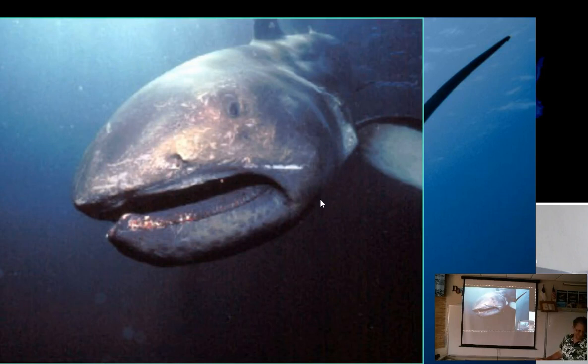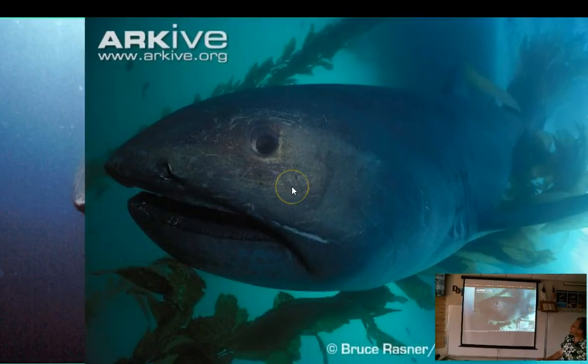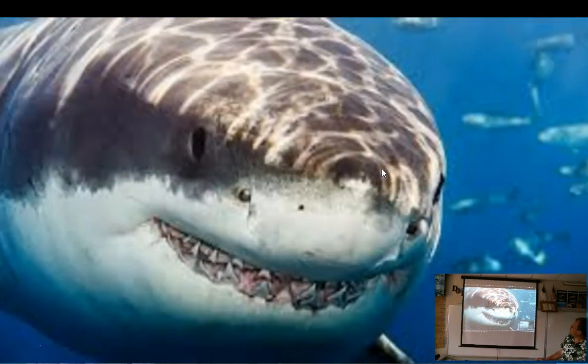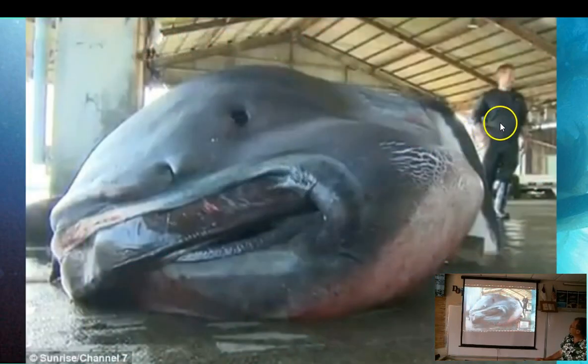This one looks like a turtle. This is another kind of basking shark. He filter feeds. He's just a little smaller than his bigger cousins. This is another basking shark. This is a basking shark that was caught, just so you can see how big they are. Huge. He is so big.